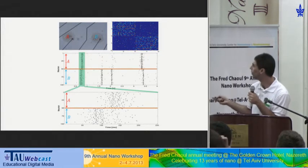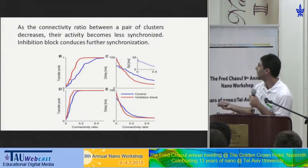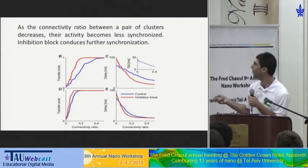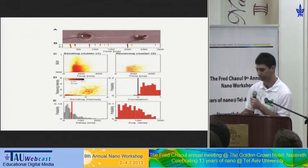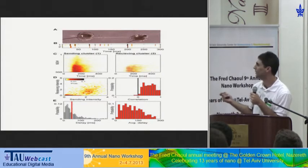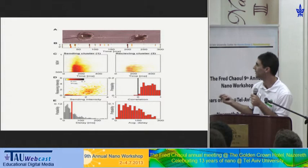We simulate the topology, and we see that a new network burst in cluster B can propagate to cluster A, or it can stay in cluster B without a transfer to cluster A. We see that as we increase the connectivity ratio, in other words, as we make the neurite bundle thicker and thicker, the clusters become more synchronized. Also, by canceling inhibition, the clusters become more synchronized. We also record the clusters in the lab using a multi-electrode array, and we see that the higher the activity in one cluster, the higher the probability it will transfer to the other cluster.